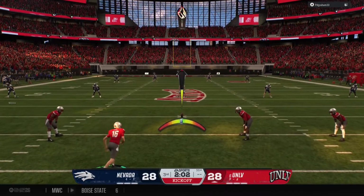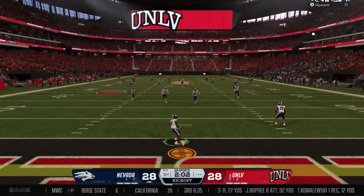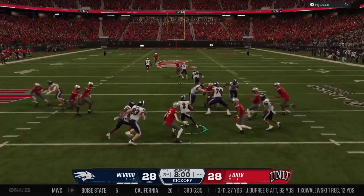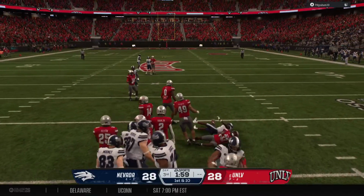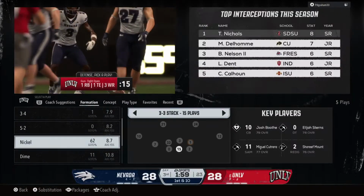They're set to kick it off. You think this crowd's going to get loud when their defense comes on the field? Looks like he's going to try to return it. Just never had a chance to shake loose, and he'll be brought down at the 24.